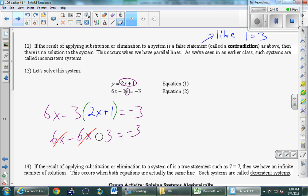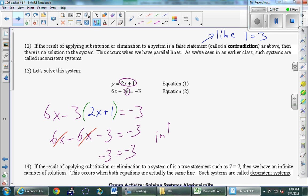So the problem is right here, right? It's very easy to forget to distribute that negative through. And if you don't, you're going to completely change the answer. So it should be negative 3 equals negative 3, which is a statement that's true for any x that you pick. So what that means is that these two equations are actually the same line. So there are infinitely many solutions here. So you can make them look the same if you rewrite the second one.